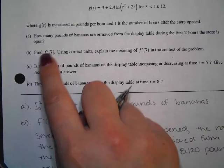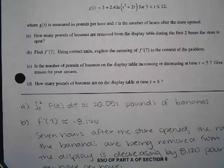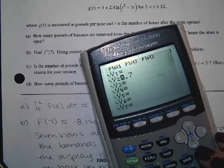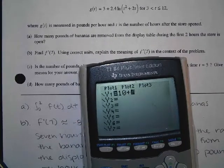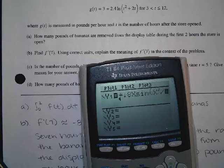Then it asked me to find the derivative evaluated at 7. And that's the thing that I kind of liked about this too. Let's go ahead and plug this one in just in case we're going to do some more from this problem. Wait, you can do the derivative on the calculator? Yeah, I showed you guys a couple times. I think we're just having varying.